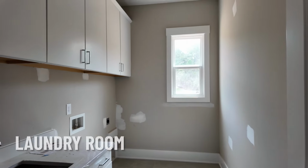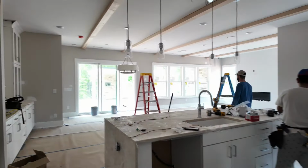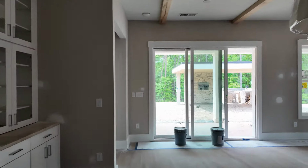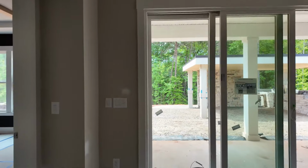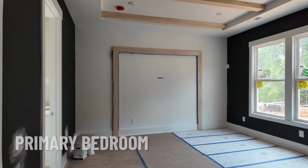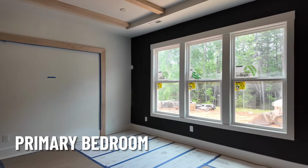Oh boy, look at the laundry room too. Here we go. Does have a two-car garage, and right now they're gonna use that as, oh, look at this backyard, jeez. They're gonna use that as their office space initially. Here's our primary bedroom. Man, what are they doing in here? Good Lord. Look at this. Look at all these windows.